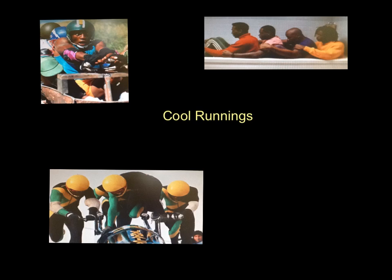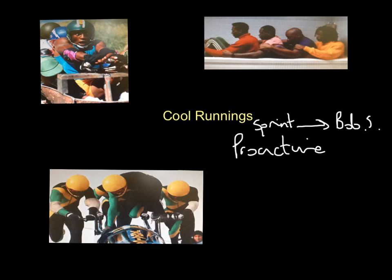I know it's a bit Hollywood, but think of the film Cool Runnings. It's based on a true story, although Disney did their magic with it. You've got sprinters who didn't qualify for the Summer Olympics, so transferred over to the skill of bobsledding. So what they've done there is, as sprinters, looking at bobsledding, you're looking at proactive transfer. So you've got potential for proactive as they go from sprinting to bobsled. That's proactive. Did it work out for them? It did. They became good bobsledders.